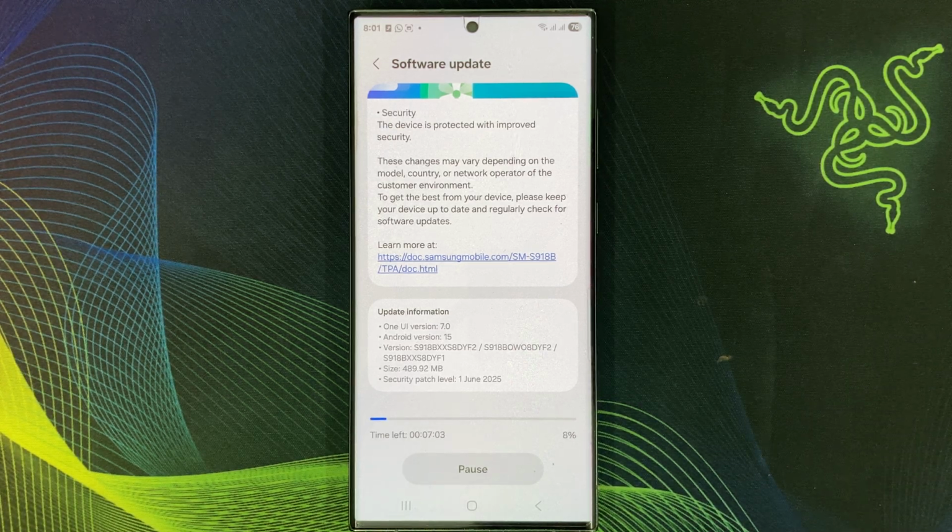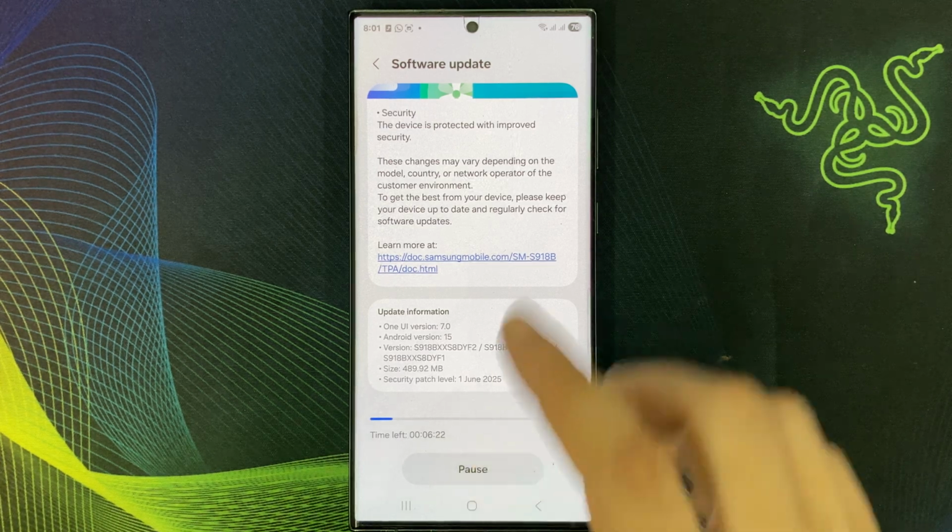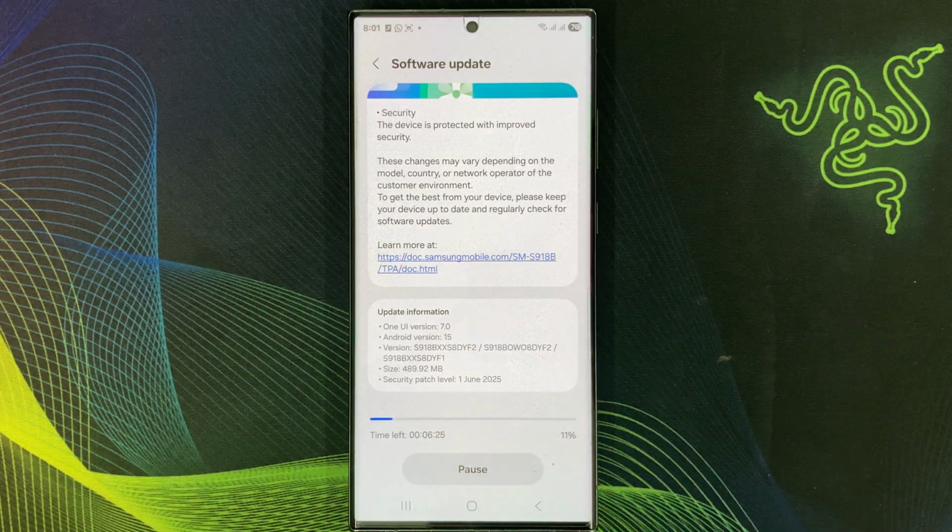Okay, now before hitting the install button, here are some precautions you should always take. Charge your phone. Make sure your phone has at least 50% battery before the process. Backup your important data. Although updates don't usually delete anything, a backup gives you peace of mind. Use Wi-Fi. These updates can sometimes be large, so avoid using mobile data unless you are using an unlimited plan.